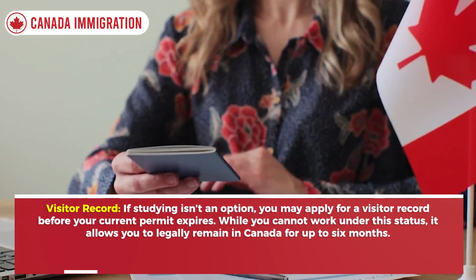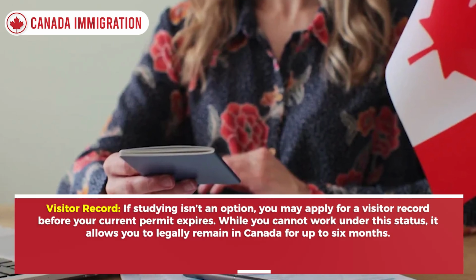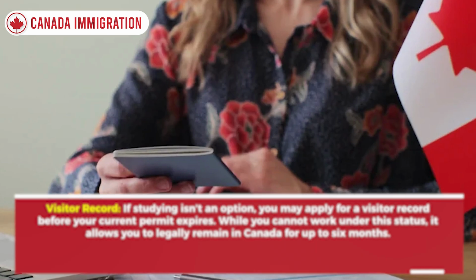Visitor record. If studying isn't an option, you may apply for a visitor record before your current permit expires. While you cannot work under this status, it allows you to legally remain in Canada for up to 6 months.